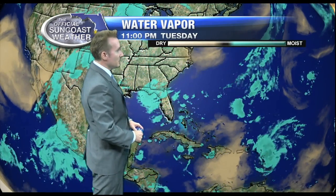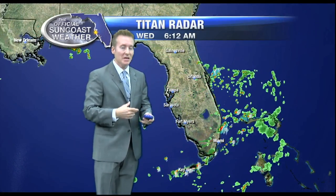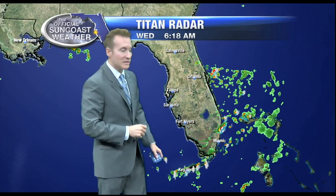And also, this Invest 99L has to go through some obstacles, like dry air aloft, like some mountainous regions here in the Caribbean, and also we do have an area of high pressure that I just talked about. That's like a wall here. So if it can overcome that, then, well, things start to get interesting. And some of the reliable models now are jumping on board that this could develop into something that we're going to have to pay close attention to by early next week.